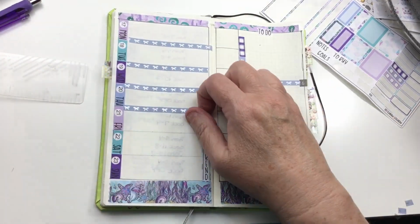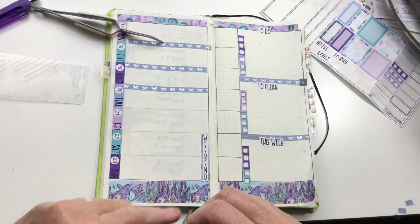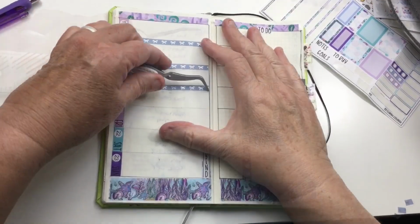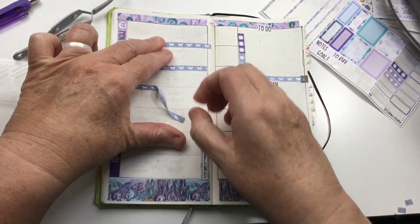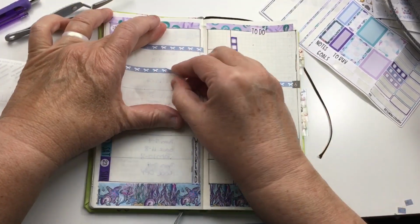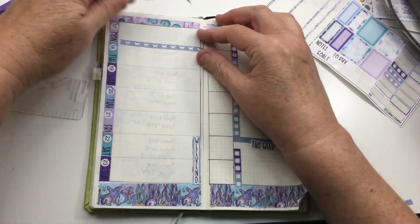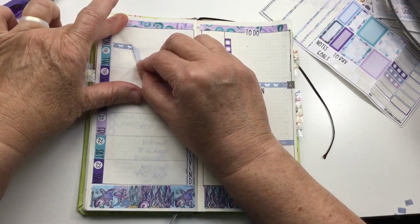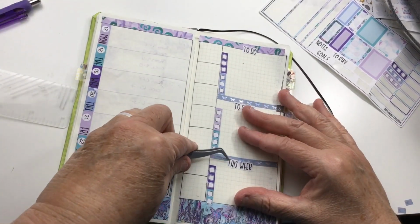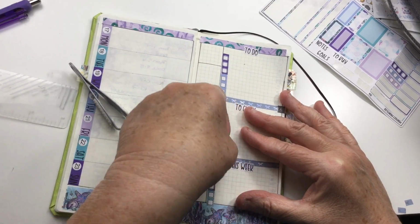Yeah, I think that's going to be too much to take up my spaces. I don't know if I'm going to be able to do that. So I'm going to pull this off. I'll save it. Okay, so I'm going to pull this washi up because I think it's going to take up too much of my boxes. And I don't think I like that. Oops. But apparently it sticks really good, so try not to rip my paper here. All right, so I also don't know if I like the placement of this week either. Yeah, there we go. That'll do.